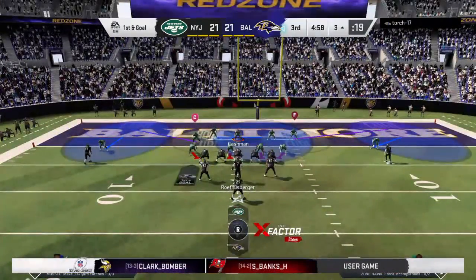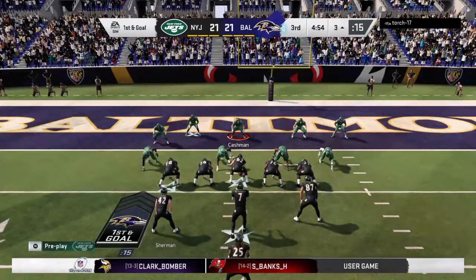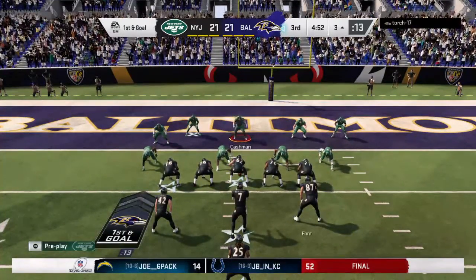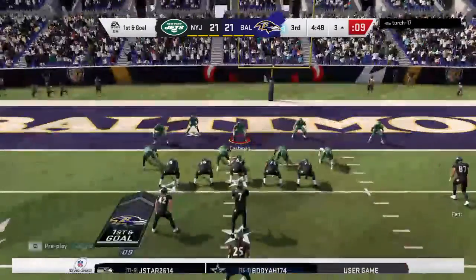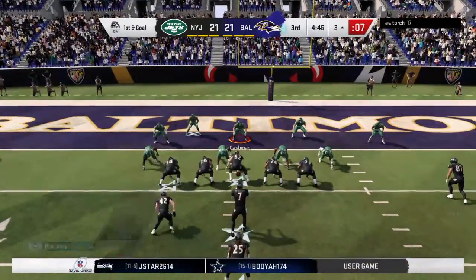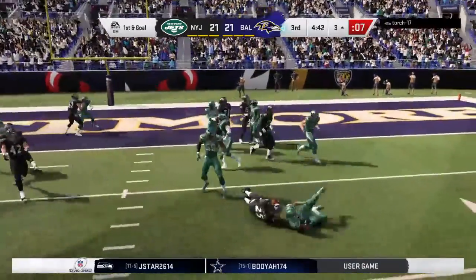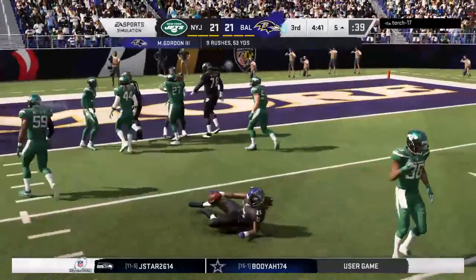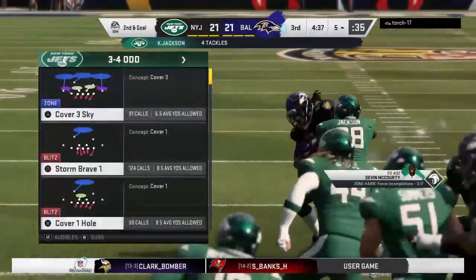They'll come out in the pistol. 53 is mine. Check tight. Middle. Motion. 53 is the mic. They'll try and punch it in. Gordon. And he'll go backwards, losing yardage to the 5. A loss of 2 there, 2nd down.